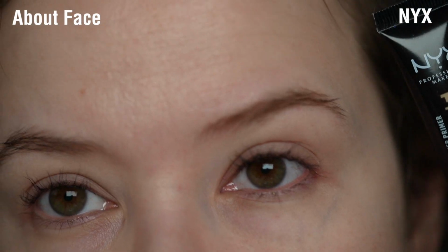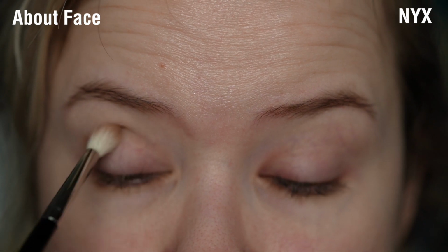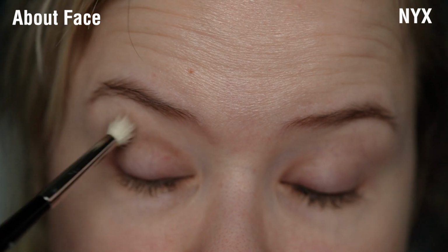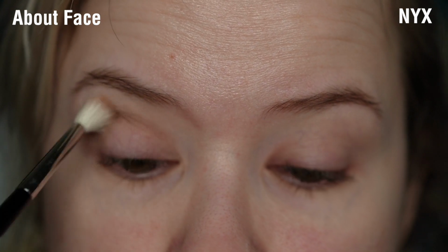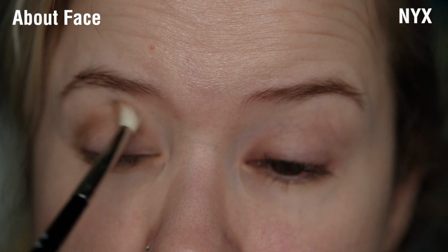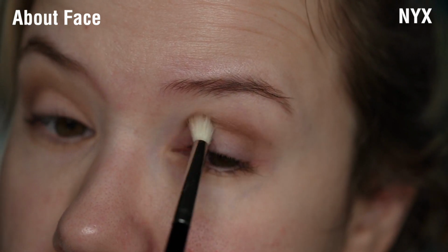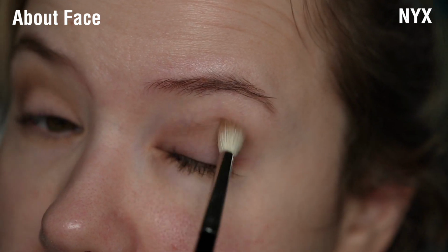The next two primers are both drugstore primers. So the NYX is the Shadow and Liner Primer, while the About Face is called Smoothing Shadow Fix, and I would say the texture of these is a little bit similar. The next primer is $11, and you get 0.27 ounces, while the About Face is $13, and you get 0.405 fluid ounces. They actually have the ounces wrong on the website, so I did write down what it said on the tube versus what's on the Ulta website, because it said something like 0.05 in. I was like, there's no way there's such a little amount of product in here.